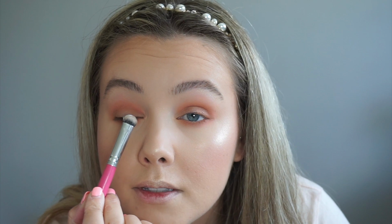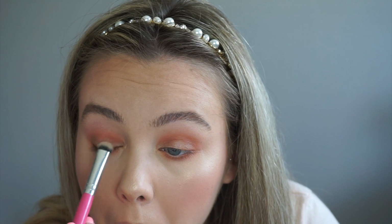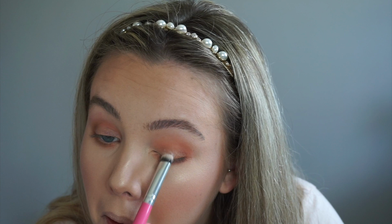So yeah, I'm just going to grab a flat... Let me find a brush for this. I'm going to grab my Peaches PC05 brush, which looks like that. And I'm going to dab it in that primer. And then on this inner corner to about halfway, I'm just going to add that to my eyelid. There we go, so that's the base on.